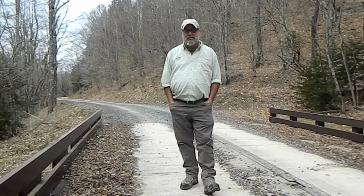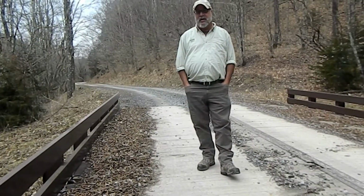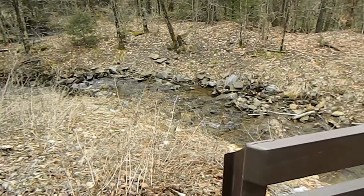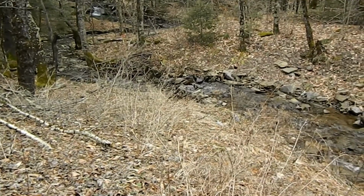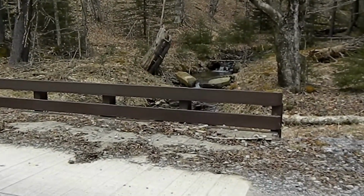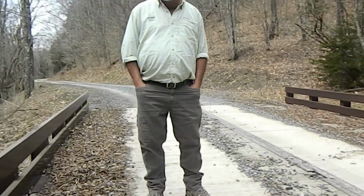Another element of doing this watershed restoration is the ability to connect disparate habitat types. What I'm standing on is a bridge that Trout Unlimited and the Forest Service put in on this site to replace a culvert that was perched and impassable by fish and other aquatic organisms. Where we're standing right now has fish on both sides, and we took the culvert out and put in a bridge and redesigned the stream upstream and downstream so that there would be a continuity of habitat throughout the entire reach.